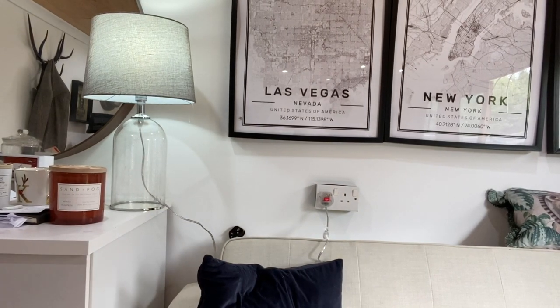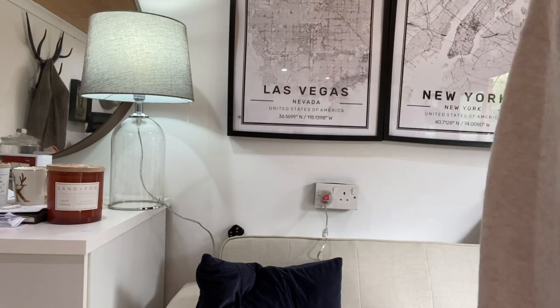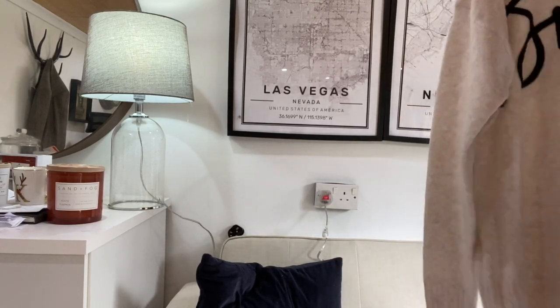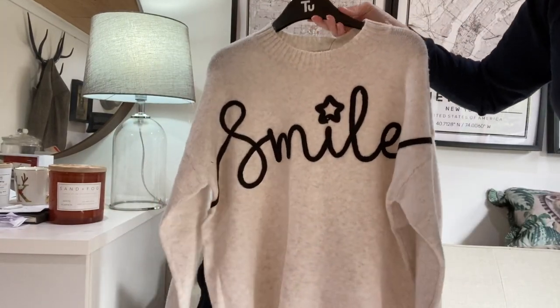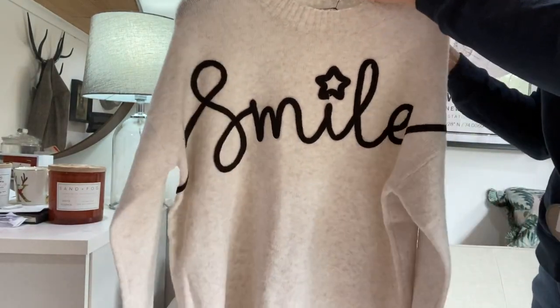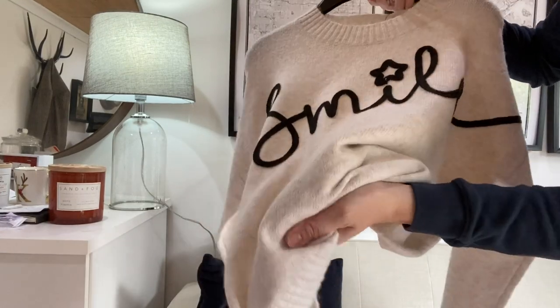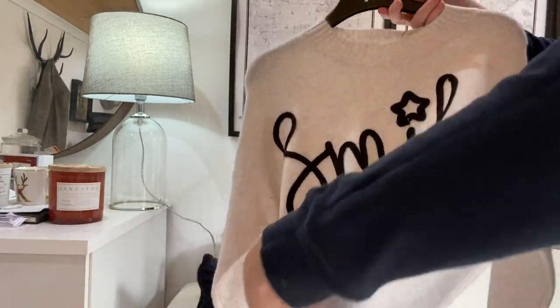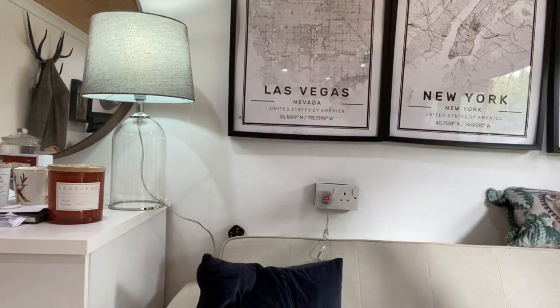Okay, I've got the jumper I wanted. I bought this jumper. They only had it in, I think I got it in a 14, or they had it in size 20. So I thought I'd like it to come up big, so I got that one. And it says smile. It's a super soft, really nice jumper. Just that across the front. And that was £20. So that's nice, because all the jumpers I buy tend to be really dark, like the one I've got on. So I thought, well, that's a really nice jumper to have for autumn. So I bought that.